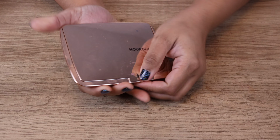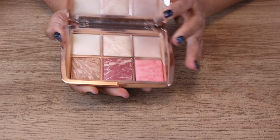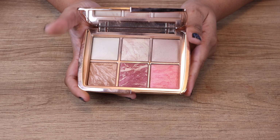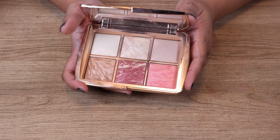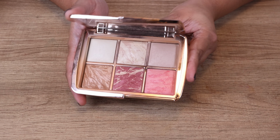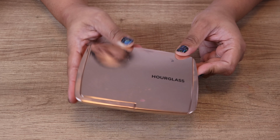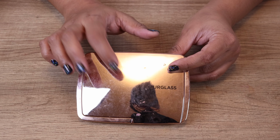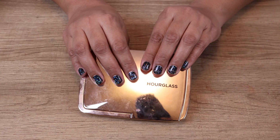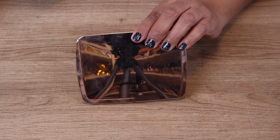Okay, next I have this Hourglass Holiday palette. I can't remember what year this is from, but I had one from like 2015, so I think this one is 2017, and I decluttered the older one and kept this one. I honestly don't reach for this that much, though it's nice. I really like these Hourglass palettes. I did not buy the one from 2020 because I have so much left of this palette.